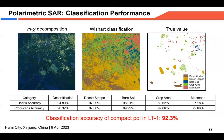We evaluate the classification performance of the compact polarization using an external data set as the truth. The overall accuracy in this test is about 82%. This is comparable to the full polarimetric mode, which is very promising. More research still needs to be done for confirmation and evaluation.